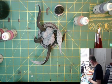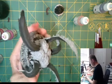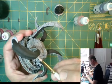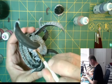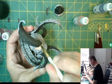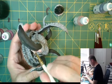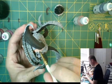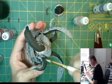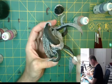I'm using a massive brush on this because as my base coat, I'm going to be painting a lot of this. And this is a super textured mini, so I want to make sure that I get into all the little crooks and crevices. And just go through and paint this up.